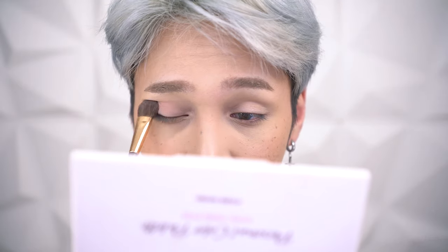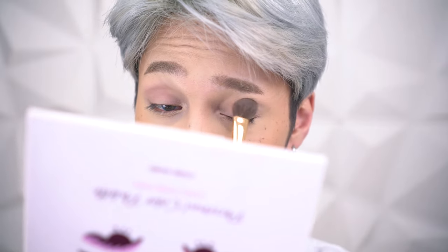I'm going to go in with a lighter mauve-y shade all over the lid. Just a really light wash.